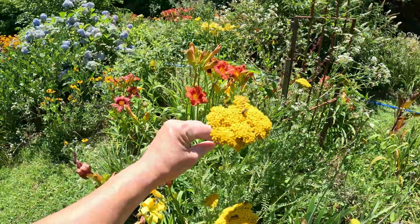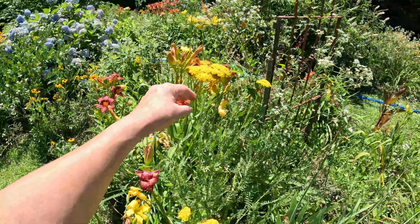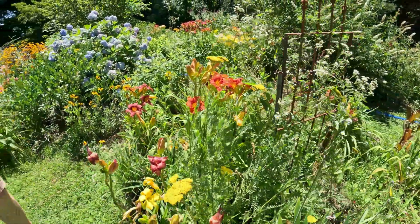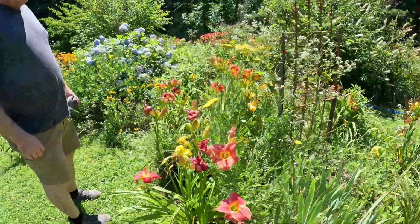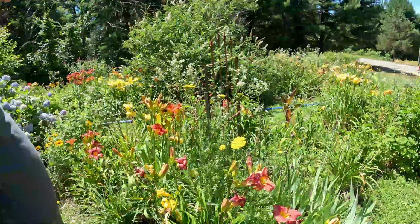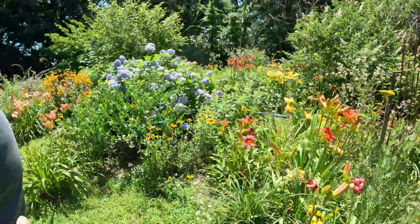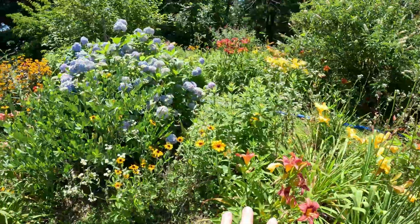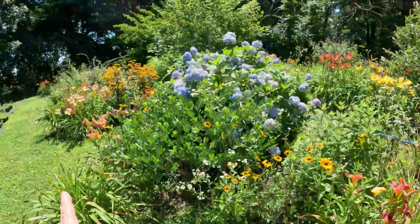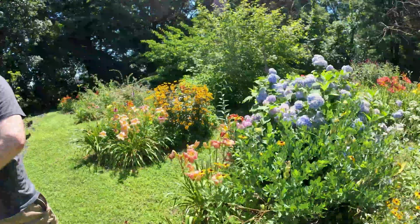Now this is a plant I've been after for a long time. This beautiful yellow yarrow. It's just gorgeous, and it stands about 48 inches tall maybe. It's called Cloth of Gold. I just love the way that looks in the sun. So I'm going to be on the hunt for seeds for those this year. But look at this combination. The red, the yellows, the purple. I love purple, yellow, and orange together. It's just gorgeous.